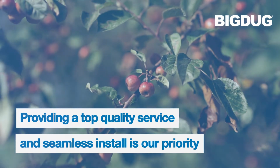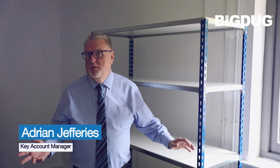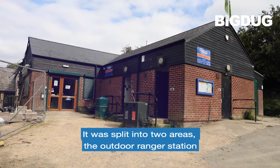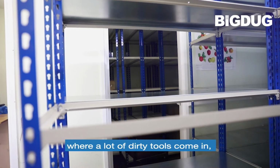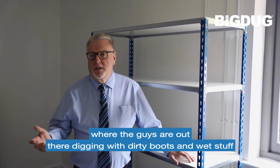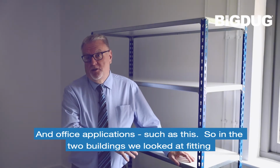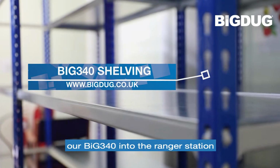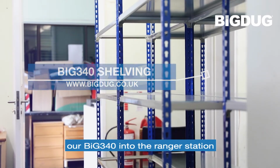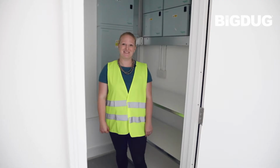This one's a little bit different from our general stuff. It's not an industrial request. It's from a wildlife trust, which is very different for us. So it was split into two areas. One was the outdoor ranger station, where a lot of dirty tools come in, where the guys have been out digging, dirty boots, some wet stuff, and office applications such as this. So in the two buildings, we looked at fitting our big 340 into the ranger station and big 200 into here, and that's the basic split of what we were asked to do.